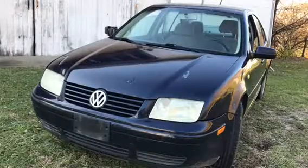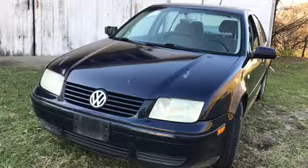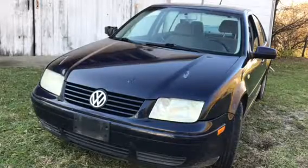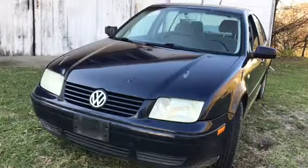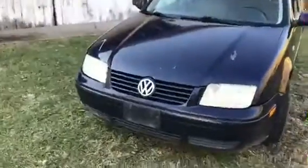Since I just bought this, I have yet to go to the DMV and get the tags for it, but I will do a quick demonstration later on in the video of how it performs while driving. Let's take a tour around the car. We'll start with the outside.